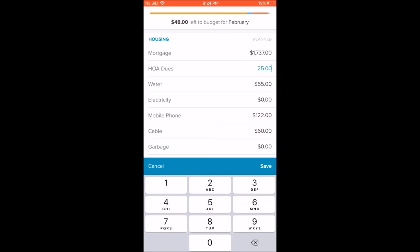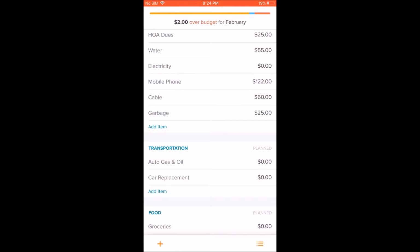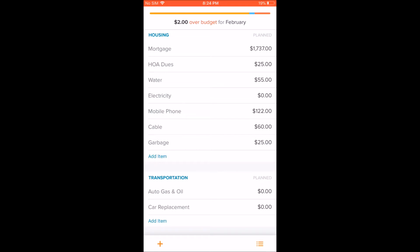Now, one thing is that some people do sinking funds. So if you would like, you can go and create a sinking fund for your housing. Now I have the HOA and the garbage under housing, but you could create your own separate category for sinking funds, and then you could put a line for HOA and garbage. And what you could do is, for example, my garbage is due every quarter, $75 every quarter. I could save $25 every month, and I can track that in a category called sinking fund. I have it here under housing.